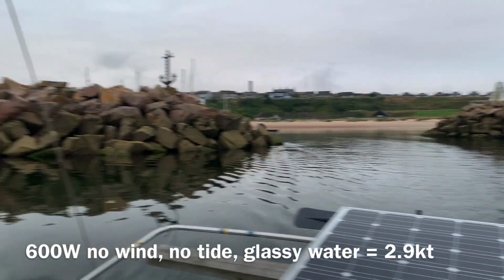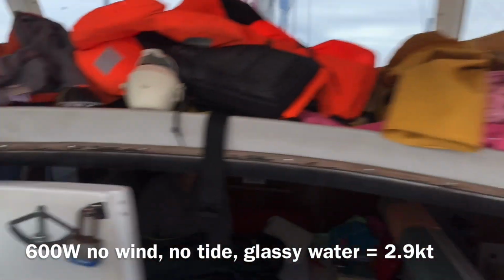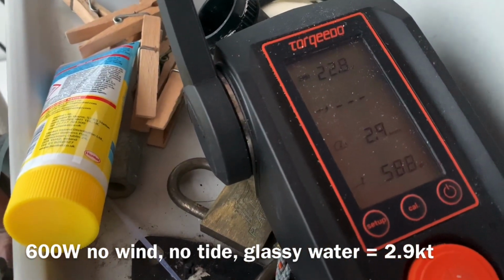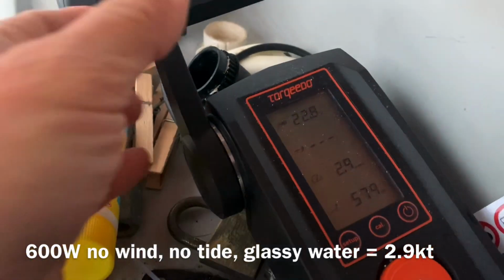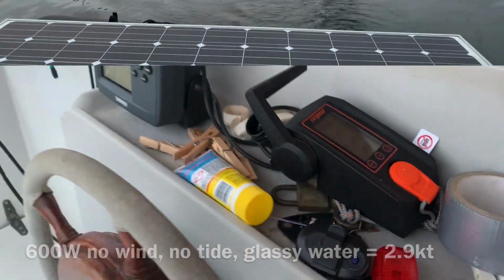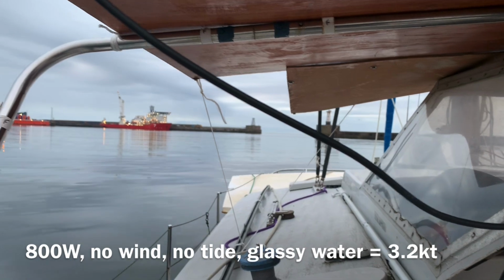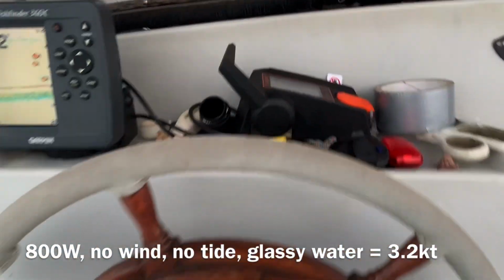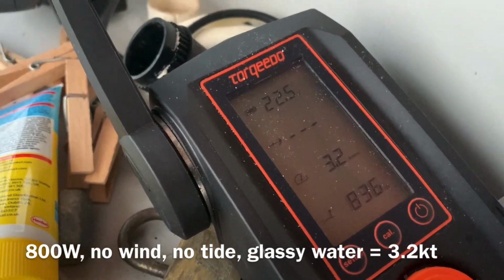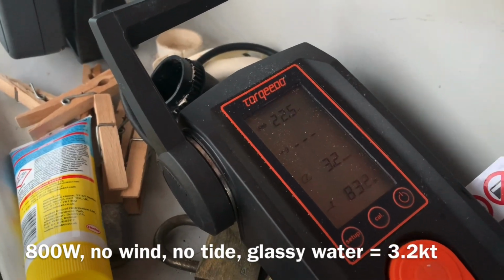The harbour master asked us to get our best speed out of here, and our best speed at 600 watts is nearly 3 knots. I think 3 knots is okay. Turn it up a little bit. There's the marina disappearing behind us. Got the entrance to the outer harbour here we're just about to go through. We've got 800 watts going on and 3.2 knots. So we'll be out of the harbour in about a minute.